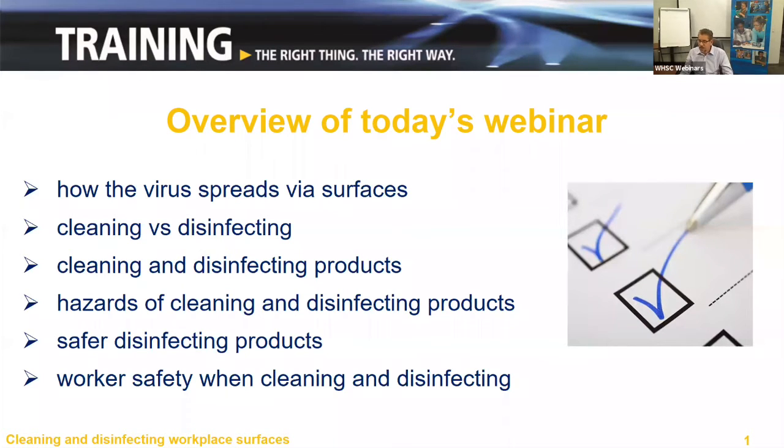First, to understand why cleaning and disinfecting is so important, we'll review how this virus spreads. We'll look at differences between cleaning and disinfecting, the different products and their hazards. We'll look at some safer alternatives and procedures for safe cleaning and disinfecting.